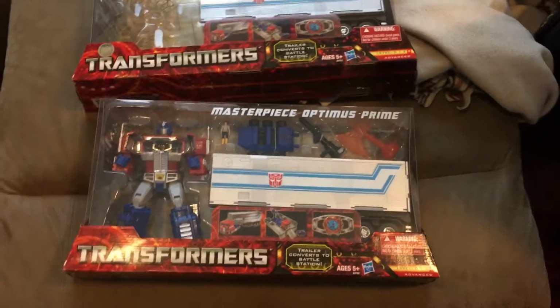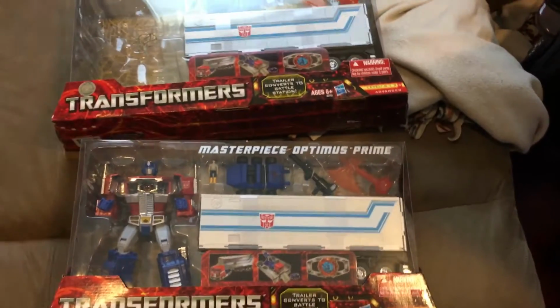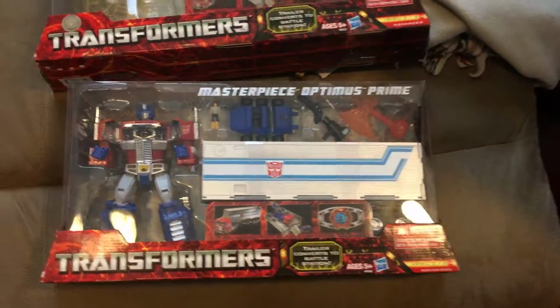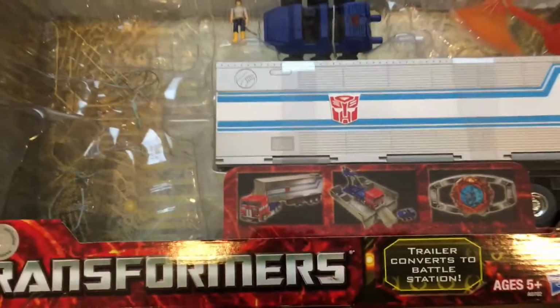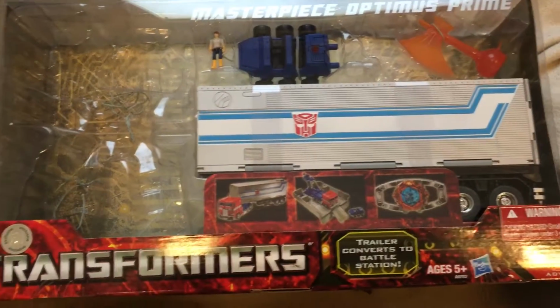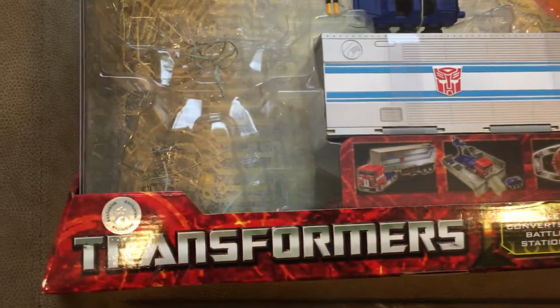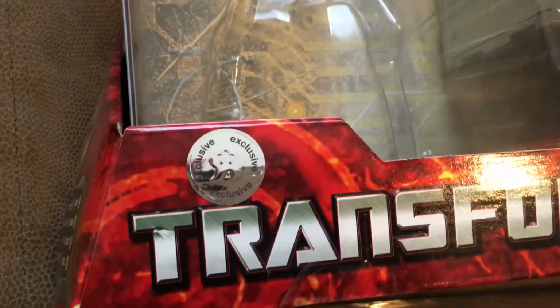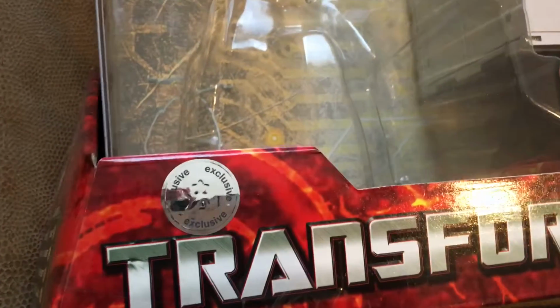Okay, guys, there seems to be a huge argument online about first issue and reissue on this Masterpiece Optimus Prime from Hasbro. So, as you can see here, this is my original one that I bought from Toys R Us back, you know, several years ago. I don't know if it was 2010, 2011, whenever it was. And it has the silver Toys R Us exclusive seal, sticker, whatever, on the package.